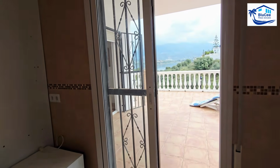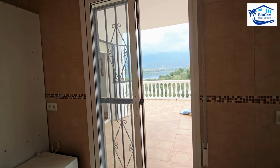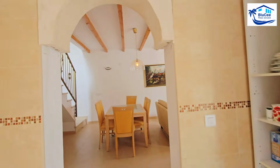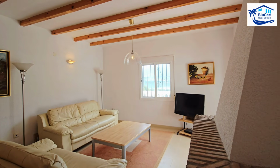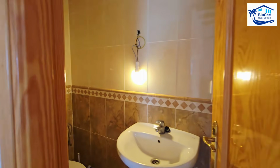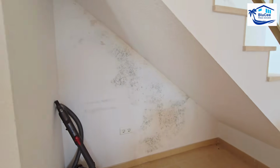So this is the other door into the house from the terrace, and look at those views. I mean, a nice big window here, or even bigger doors would be what I would be looking at doing, and the same with here. You can see lovely views, but that's quite a small window. There's a water closet, cupboard under the stairs.